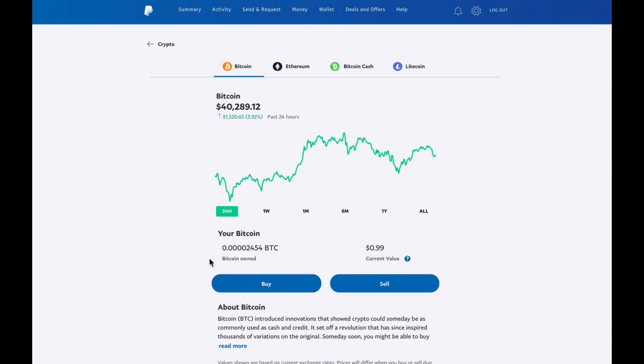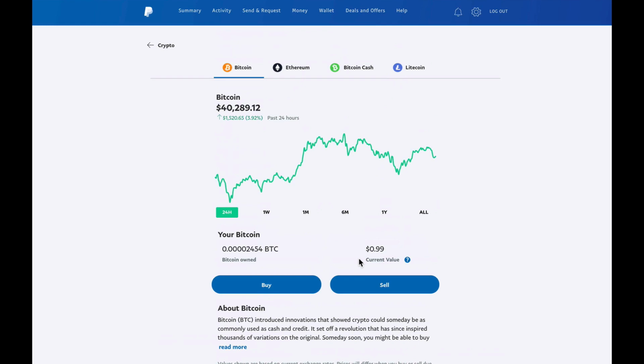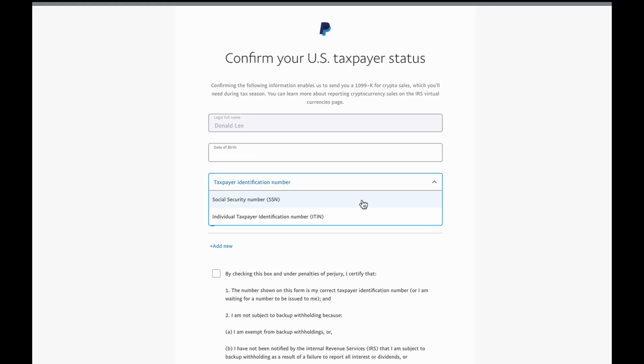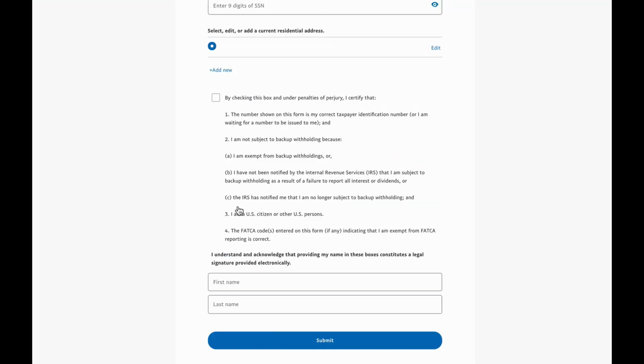And you can actually see here that your Bitcoin is shown here. That's the Bitcoin owned and the current value is 99 cents. You can sell it by clicking the sell button, and you'll have to confirm some tax information before you sell. You only need to do that once. So hit continue. And here you're probably going to enter your social security number, and then your first name and your last name. Click the checkbox and hit submit.